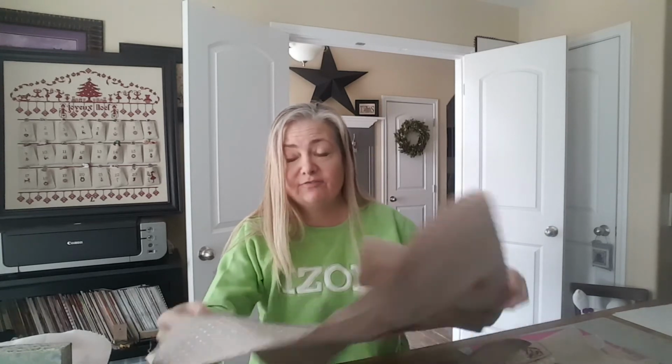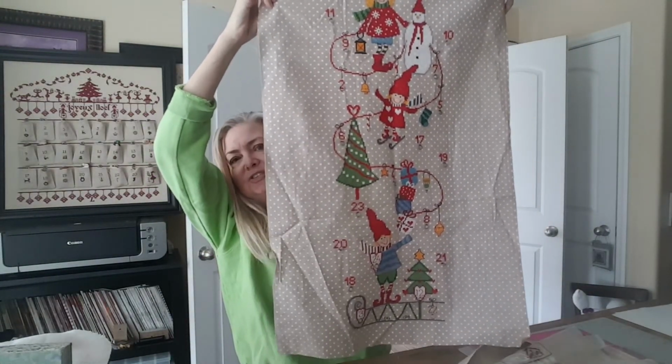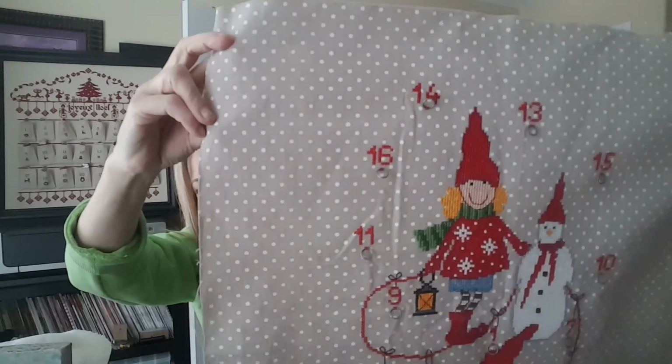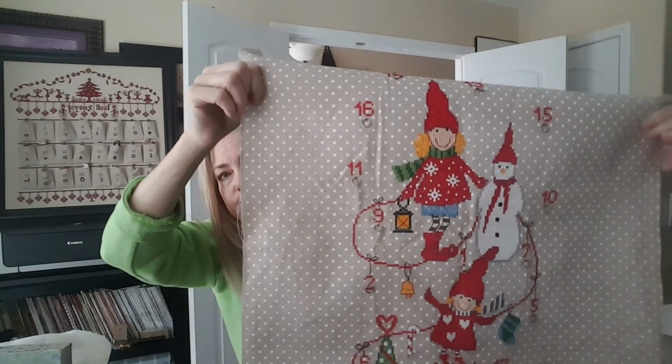So finally, I'll share some more advent finishes from my pile. This is from a Permin kit, and it was Elves and the Snowman, but it's pretty tall. I would say it's probably about 36 inches, and I ended up stitching it on, I believe it's 18 count over 2, but I used that fabric that has the polka dots printed on it versus what came in the kit. And then I also subbed out, the kit comes with plastic hangers or whatever. So I went and found some little metal, what do you call it? Circles, I guess. Grommets, I don't know what you call them. But to hang the candies on for that one. So that one is done, and I finished that in 2016. So 2021, it's going to get a frame.